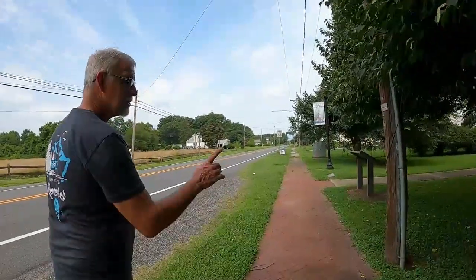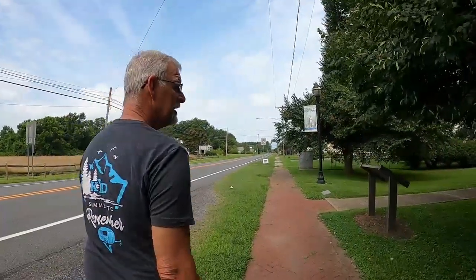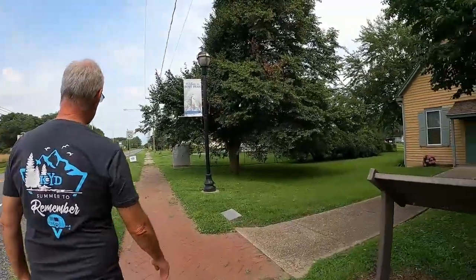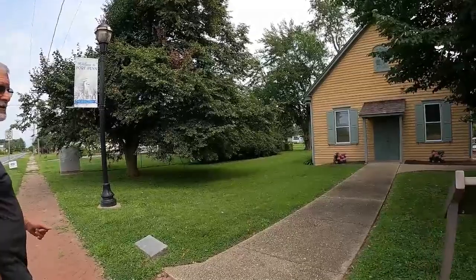There is an interpretive center here, as we've said, but this is a Sunday morning, so they're not open. There's a lot of things that you can see here in the village of Port Penn. There's about 7 or 8 different sites that you can see around here if you take the walking tour, but we're just going to get back in the truck and continue driving down Highway 9 all the way to the southern end of the state. What's behind you?